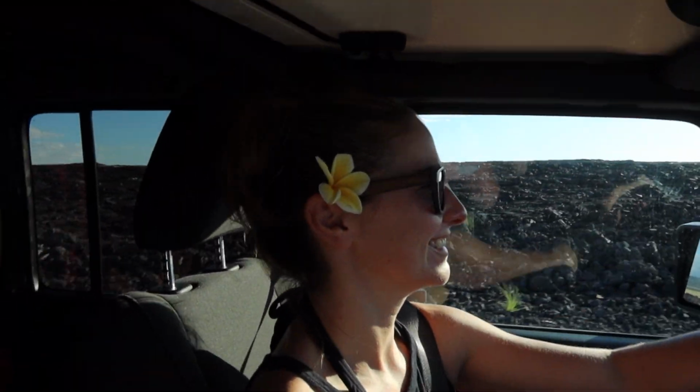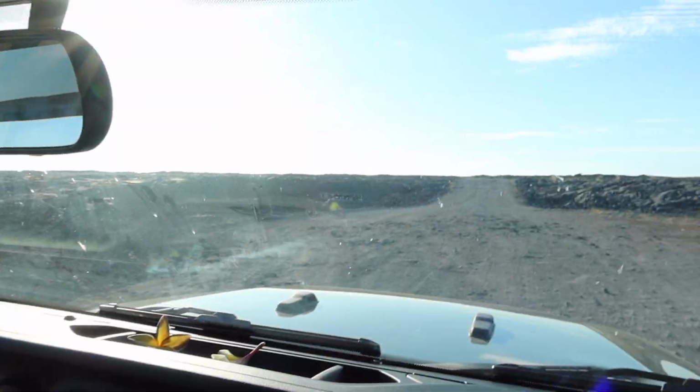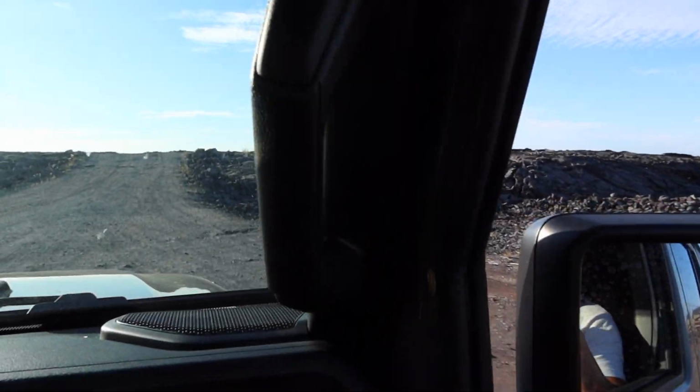Really do appreciate it. Today I'm gonna go ahead and show you guys one of the most beautiful beaches that the Big Island of Hawaii has to offer, and I will be showing you a comparison between the two cameras I brought on this vacation, which is a GoPro Hero 7 Black Edition and the new Canon PowerShot G7X Mark III.